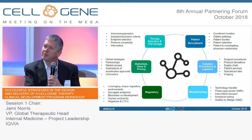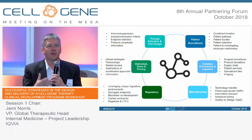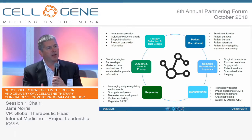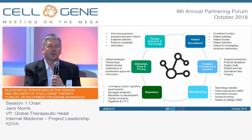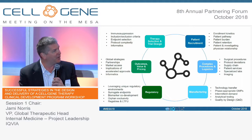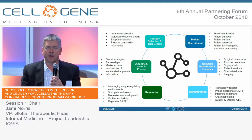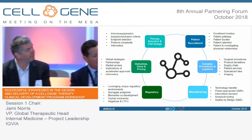So there are a number of issues around both. And I think the jury is still somewhat out as to how we can efficiently bring down the manufacturing and cost of goods for autologous cell therapies and the speed of production, versus the potential for really dramatic scale-up long-term for allogeneic, but still with the unknown around immunosuppression for many of these. I can add one more comment.